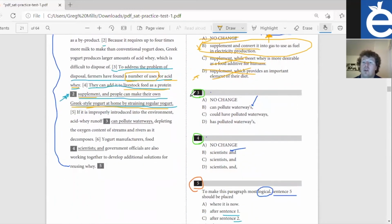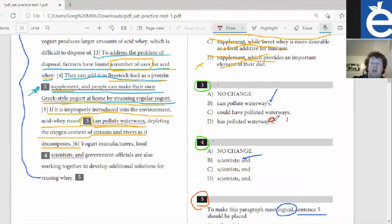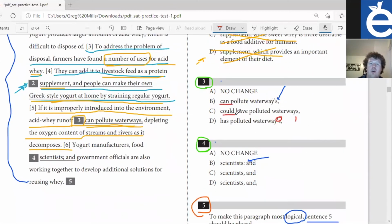All right, let's go on to number 3. All right, so number 3, we look for this black rectangle, can pollute waterways. All right, so we want to read the sentence in question. If it is improperly introduced into the environment, acid whey runoff can pollute waterways, depleting the oxygen content of streams and rivers as it decomposes. Okay, so for this question, we're considering, should we be using a possessive apostrophe? Should we be using a plural possessive apostrophe? And should we be using can, could, or has?